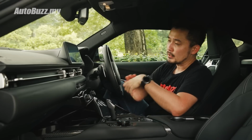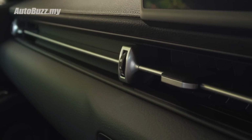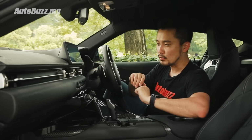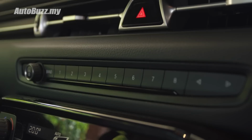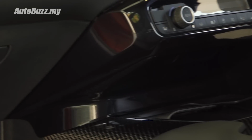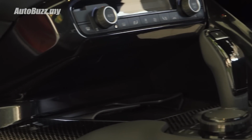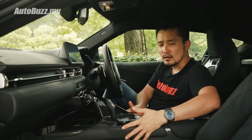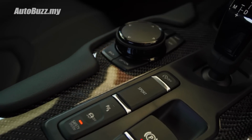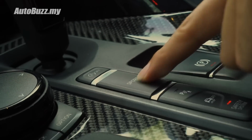Very easy to use. Moving along, I like how these air vents are designed with this aluminium looking accent across the dashboard. Down here, very familiar looking buttons and controls. You get wireless charging with this canopy looking cover to make sure that your phone doesn't slide around or bounce off. This entire center console, I love how it looks with this carbon fiber design. You get a large sport button to toggle between normal and sport driving mode.